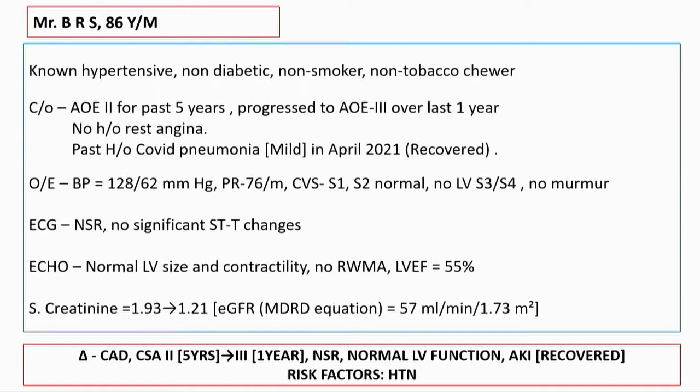In April this year, he developed some COVID pneumonia, but it was mild. He was not hospitalized. He recovered fully, and he came to us with class 3 symptoms. When we examined him, he was hemodynamically stable, his ECG showed no significant changes, and echo showed normal LV function with a low-normal wall motion abnormality.